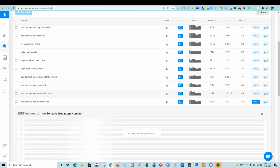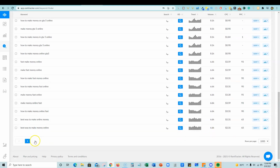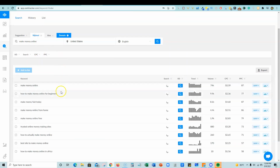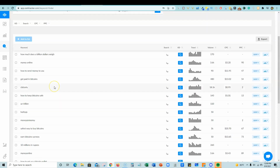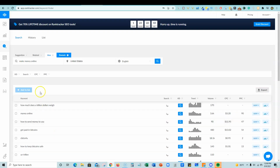And when we look through here, there's not even a page 2 over here, and I have this set at 1,000. So you're looking at 1, 2, 3, 4, 5, 6, 7, 8, 9, 10, 11, 12, 13, 14. So you're looking at about 25 to 30 keywords that it came up with. If you click on related, maybe 8 keywords or so, and then ideas are kind of like mistypes and things like that. Might be some good opportunities, but still one page.